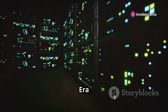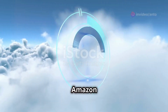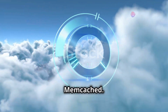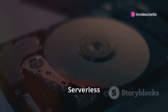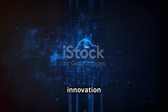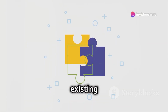A new era of data security with Amazon ElastiCache. Amazon ElastiCache Serverless revolutionizes data management with automated backup and recovery for Memcached. By automating backups, ElastiCache Serverless minimizes data loss, ensuring business continuity. This innovation provides a reliable and scalable solution. The feature seamlessly integrates with existing deployments.